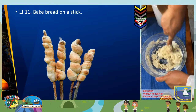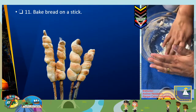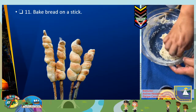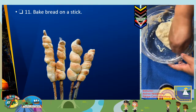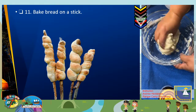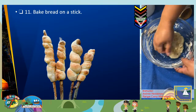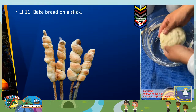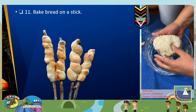Once you have everything like this forming, you see it's already forming a ball. You're just gonna come in and knead just slightly so you can gather all the ingredients. Since you guys are gonna be camping, you probably won't have foil or saran wrap with you, okay? Do you see it's a sticky dough, okay? I put my hands and it's sticky. It's not gonna get super dry, okay?